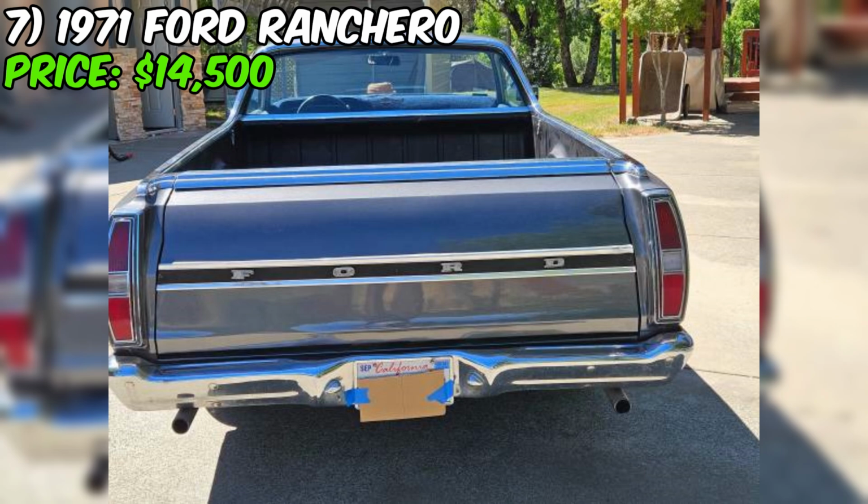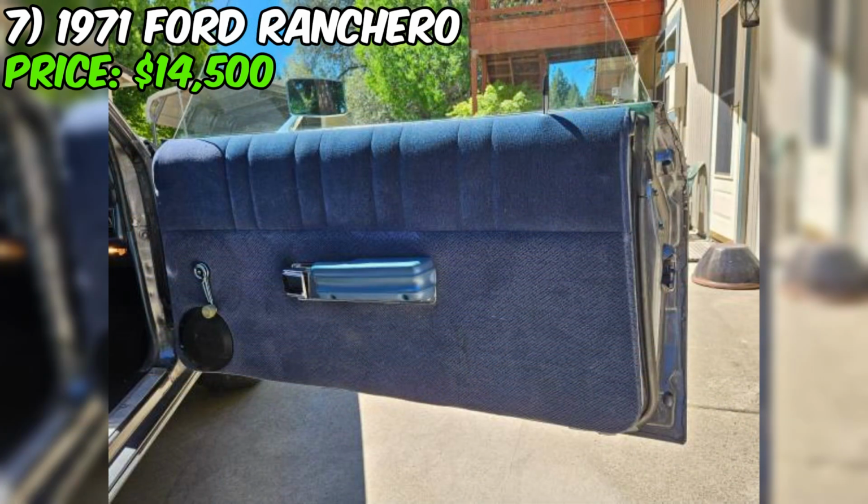7. We've got a real treat for you. A rare 1971 Ford Ranchero that's sure to turn heads and get your engine revving. This beauty is being offered for sale at $14,500, and let me tell you, it's worth every penny.